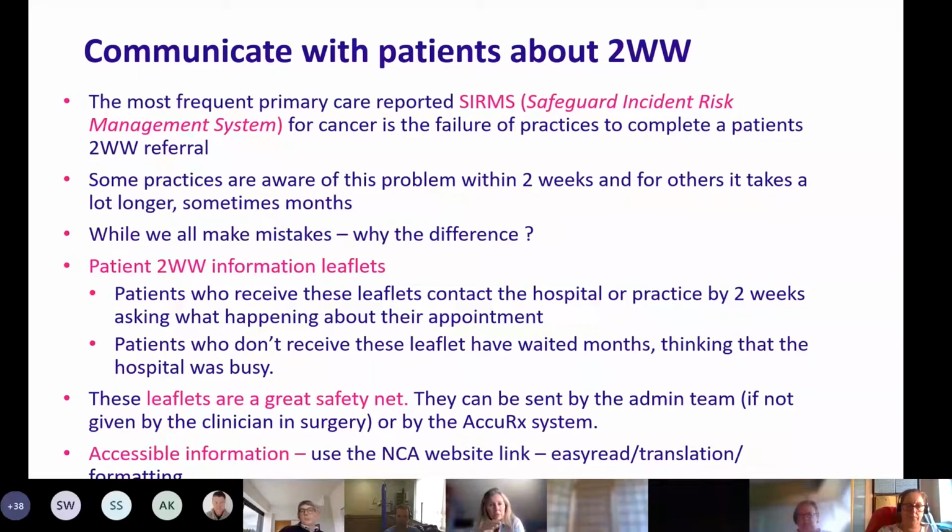So the link for the safety netting, for the patient information leaflets, is on every 2-week form, and it's on the front page of the Northern Cancer Alliance website. So that's one of the things you could bookmark on your system if you wanted to. Okay, next slide, please.